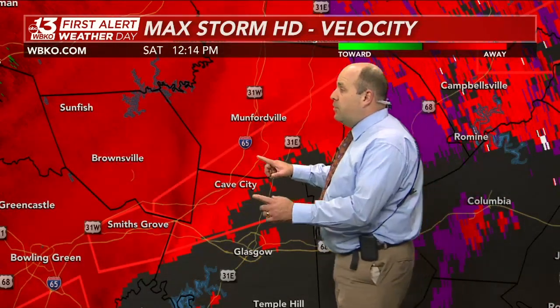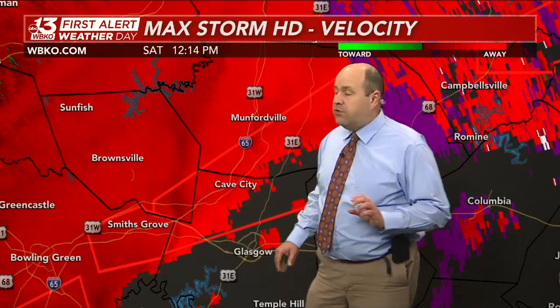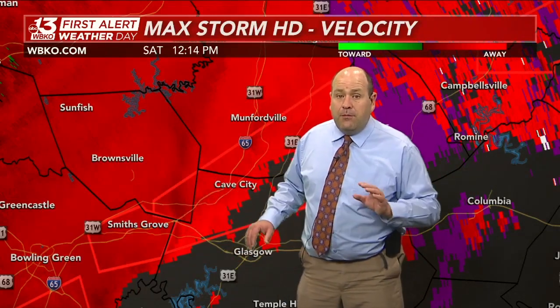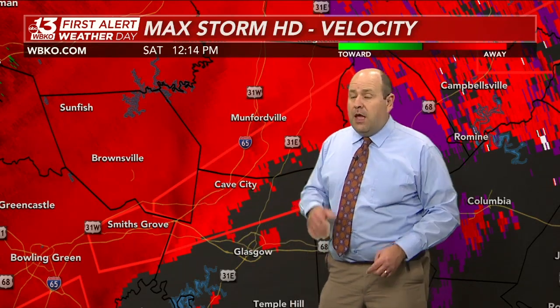Again, we're looking at max storm HD velocity, strongest area of wind and possible tornado now moving away from the Smiths Grove area, would be very close to Rocky Hill. And we should get a new sweep here momentarily that will probably show this area now moving into northwestern Barren County, closer to Park City and closer to Cave City.